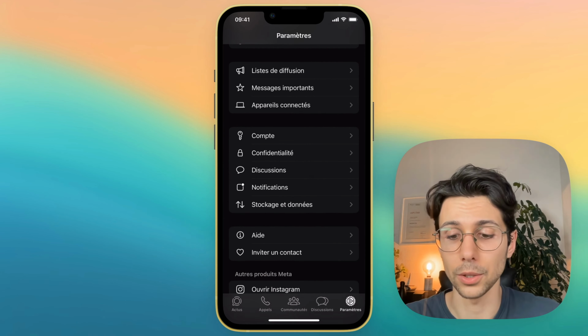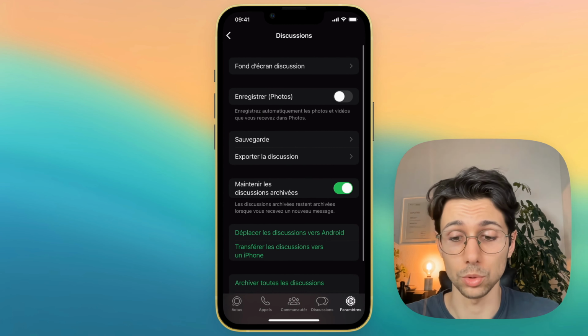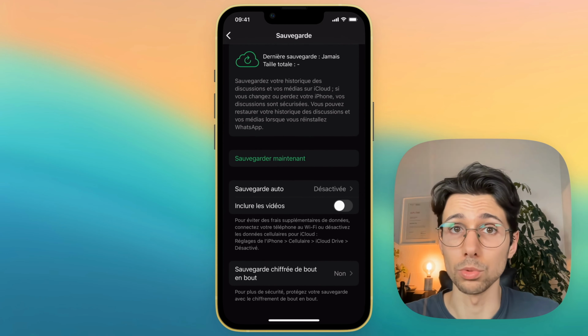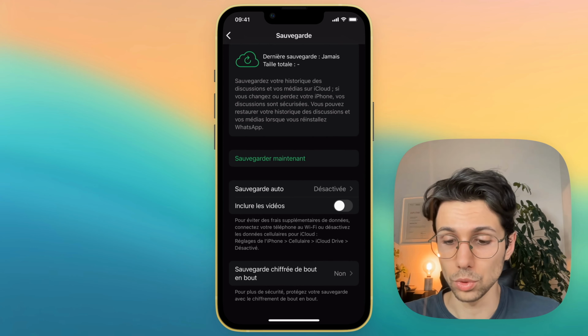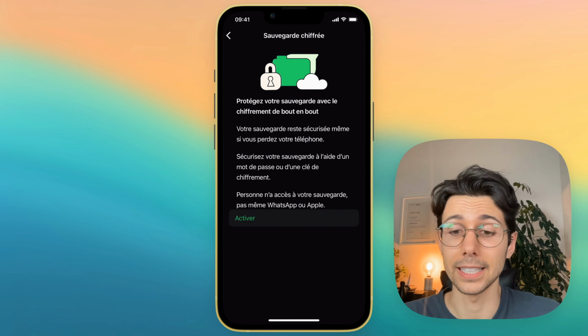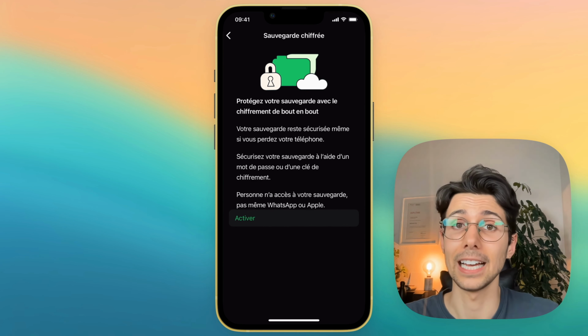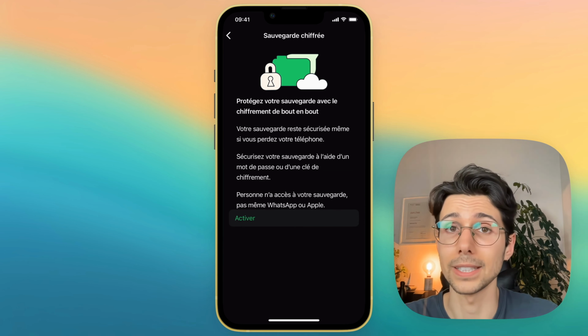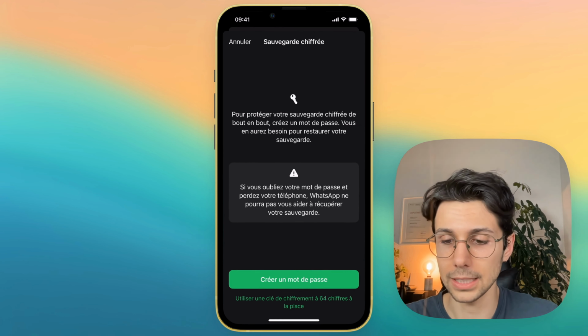And then the second thing to do is if you ever go into the discussions, right here in the settings still, under backup, you can then activate the end-to-end encrypted backup, that is to say secure, at the bottom here, so that if ever someone gets their hands on your phone that you have lost, they cannot access your backup, etc. And neither WhatsApp nor Apple directly or Google has access to your WhatsApp backup either. So you can click on activate right here.